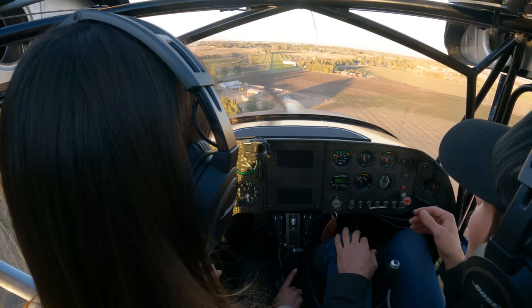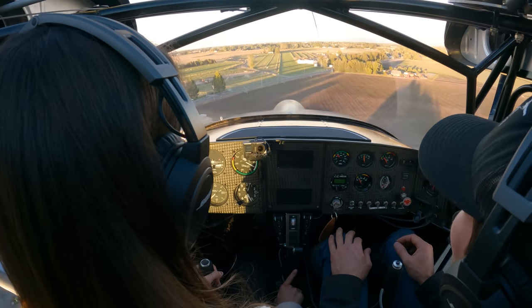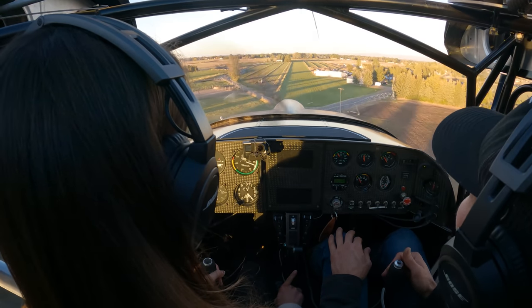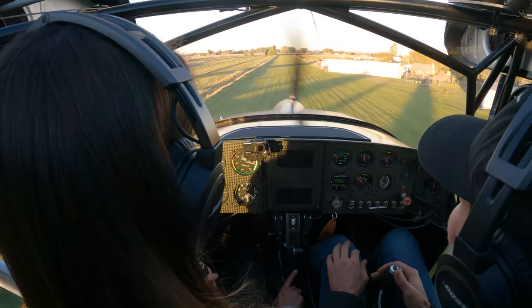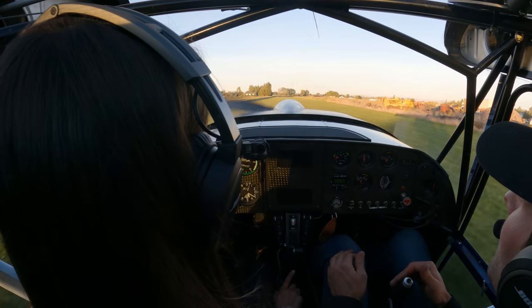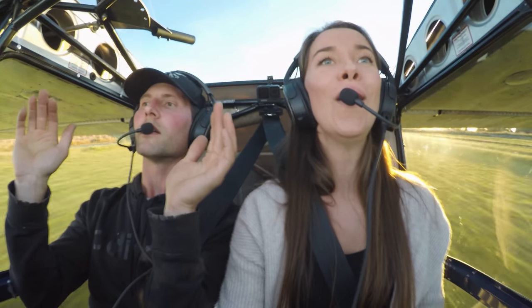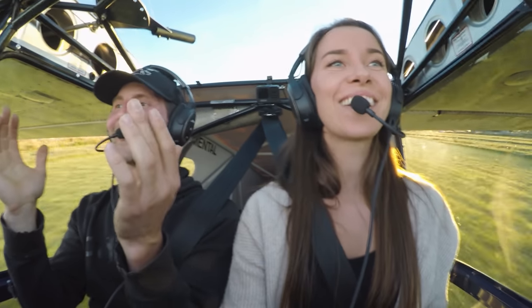We're a little low. We've got to clear those power lines. Little more throttle. Yep. And once we go over those power lines, a little more throttle, pull up. Now you can start... De-throttle, de-throttle. You can pull back, pull back. Keep going, keep pulling back. Keep it straight, keep it straight. Oh my god. That was almost completely.